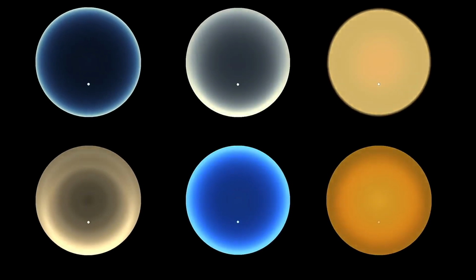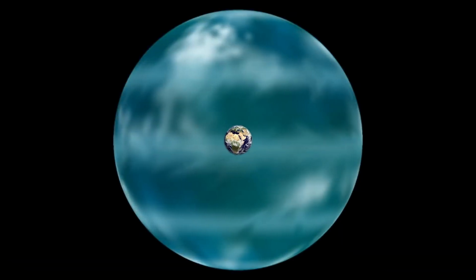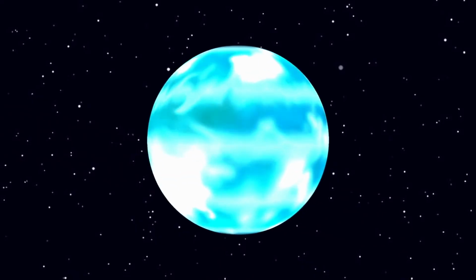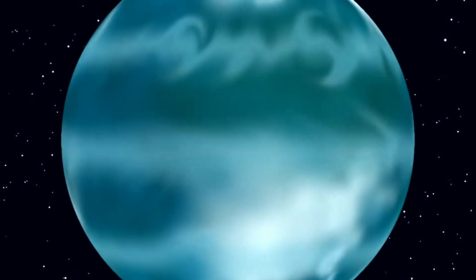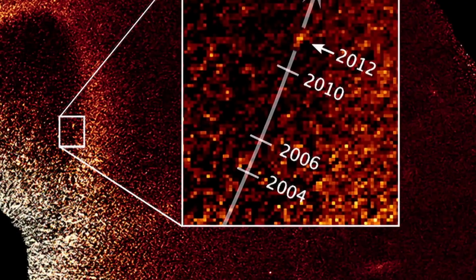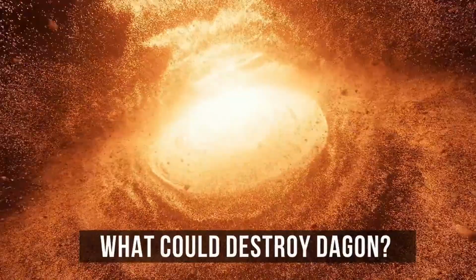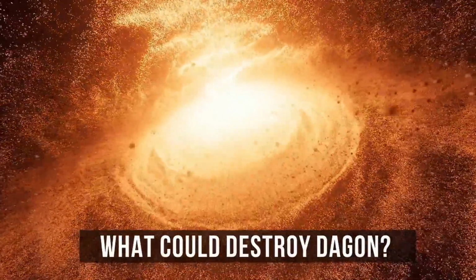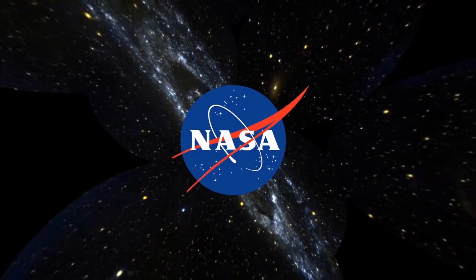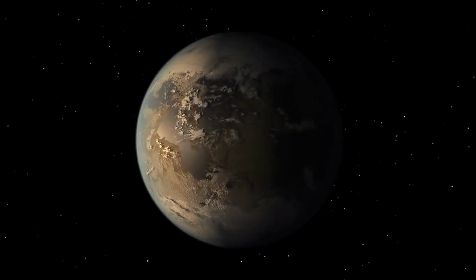But the strangest thing here is Dagon's size. Since the day it was discovered by Hubble, its diameter has been gradually increasing, and its luminosity has been slowly fading. It looks like the planet didn't just vanish, but dissipated. How could it be? What could destroy planet Dagon? Actually, there have already been occasions when NASA specialists have seen exoplanets disappear.